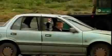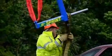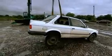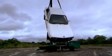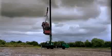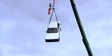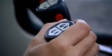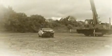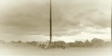One by one, the cars lined up to meet their maker. The specially designed winch and harness was attached, and as we weren't being too scientific, I took control of the crane. Under the supervision of a grown-up, of course. As the cars smacked into the concrete, I was shocked by the ferocity of the impact.